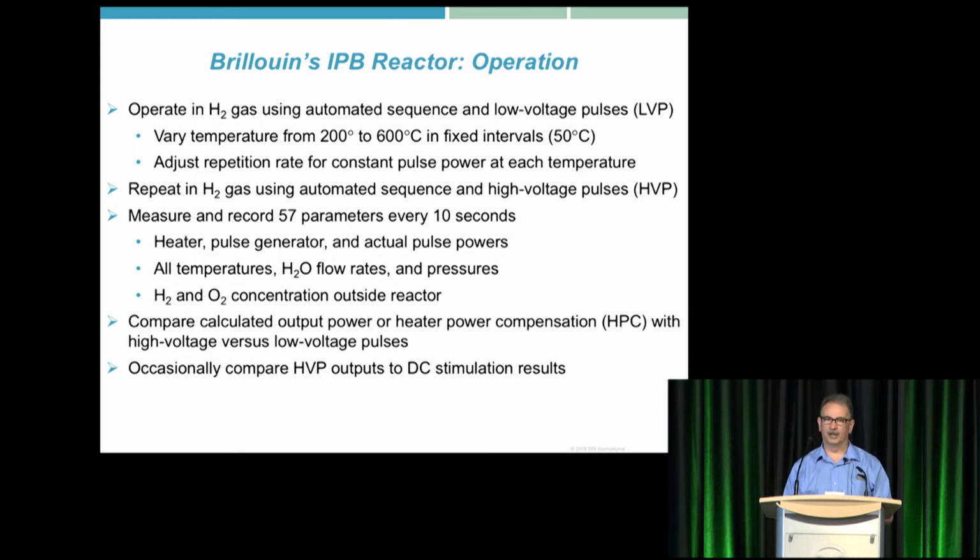Operation. Again, like I said, mostly in H2 gas, sometimes D2. We found we don't need to operate in argon or helium anymore. It's just all the thermal parameters are so different, it just gets too confusing. So we just leave everything in hydrogen most of the time. Again, 200 to 600 C, adjust everything.